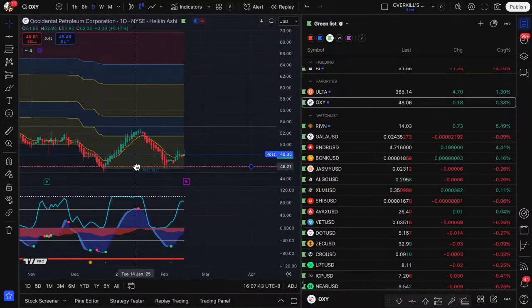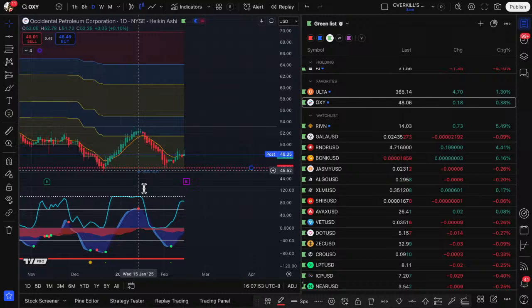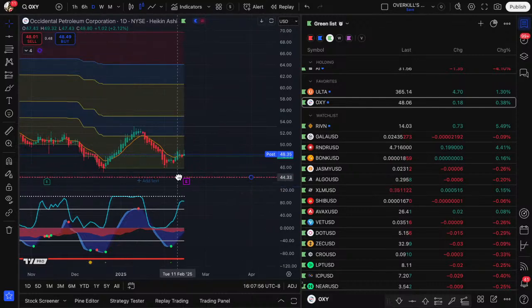They're a very big oil and gas company. And I know that Warren Buffett has a position, but now I'm concerned that he might be selling this today. Okay, Stephanie says that he bought it. Okay, so he's buying Oxy.